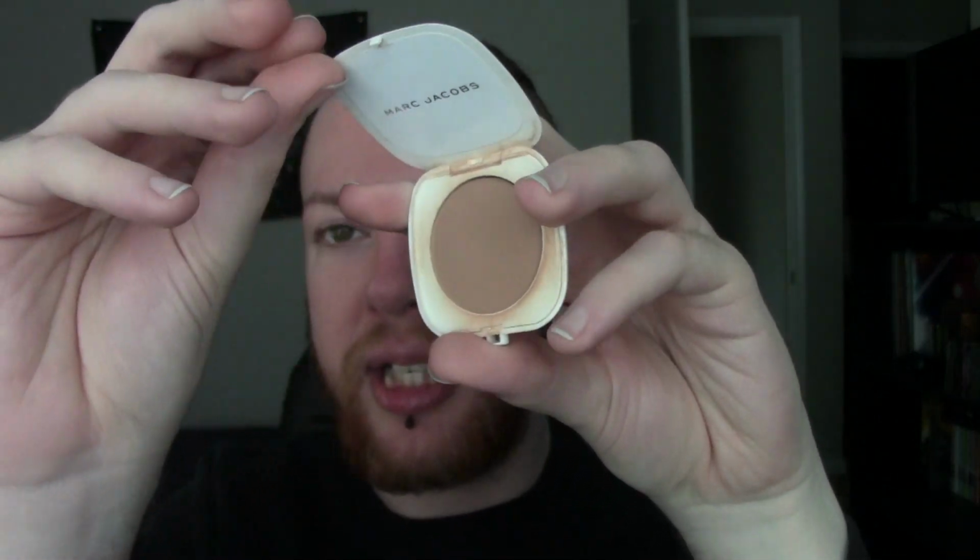The second tray here is bronzers and highlighters. Starting out with the two bronzers that I have, both of which have been discontinued. This first one here is a mini of the Marc Jacobs Omega bronzer in Fantastic.